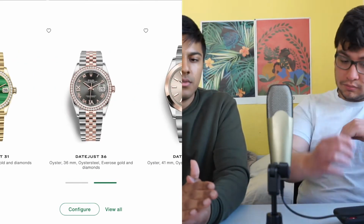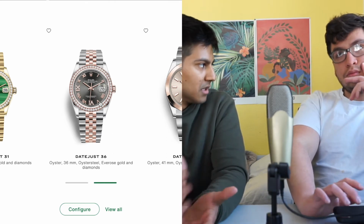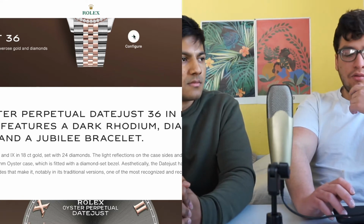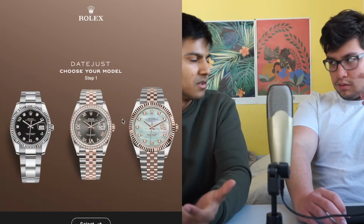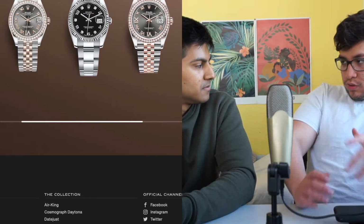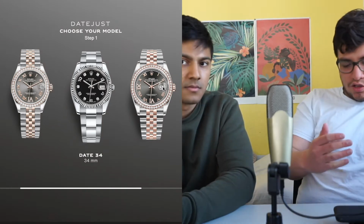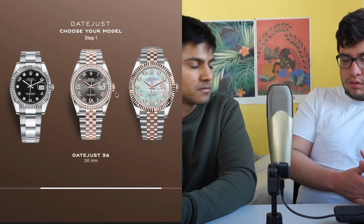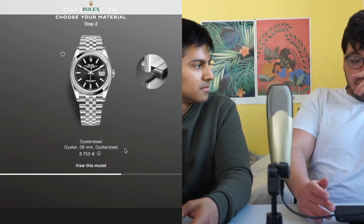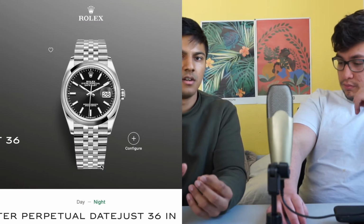And let's say the non-fluted bezel, the smooth bezel, and a fluted bezel. That's typically only on a dress watch. Otherwise you'd have some kind of markings on the bezel. And also the size that it originally came in. The whole Datejust line has usually been 34s and 36s. Nowadays they have the 41, but it's usually 36 and 34. They're smaller watches in general, and they're more elegant.